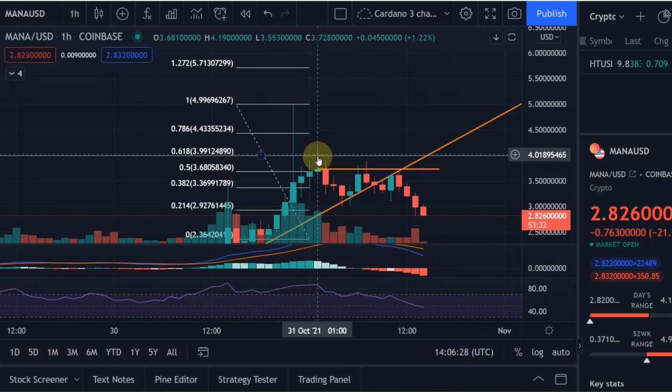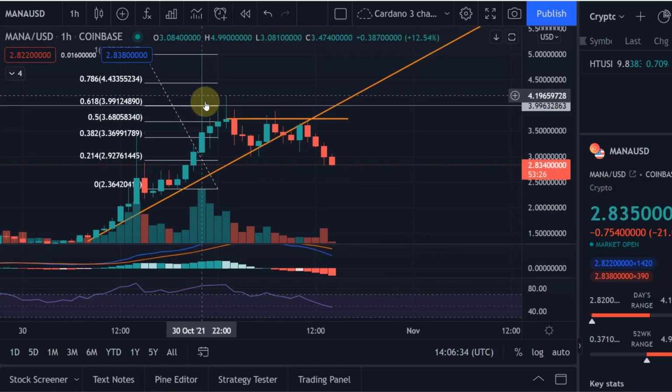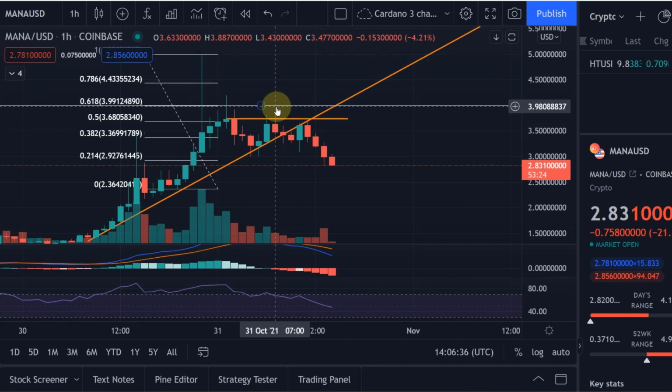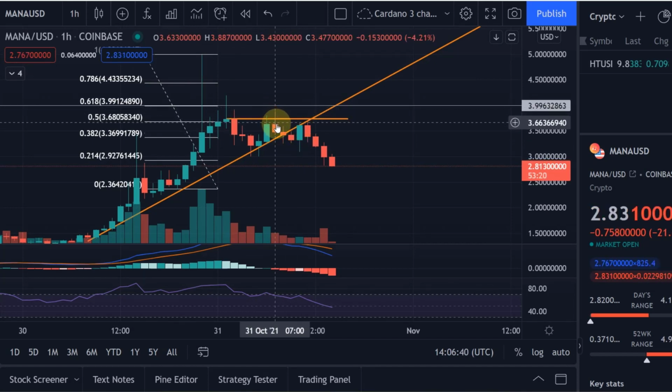So we attempted it already yesterday. Obviously it broke down again when we reached $5. There was a lot of money coming in there. Now we had another sort of fake out and tried it even a third time. Actually, we dropped below that trend line.